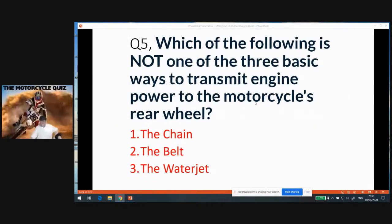So look at question 5. Which of the following is not one of the 3 basic ways to transmit engine power to the motorcycle's rear wheel? An easy one.